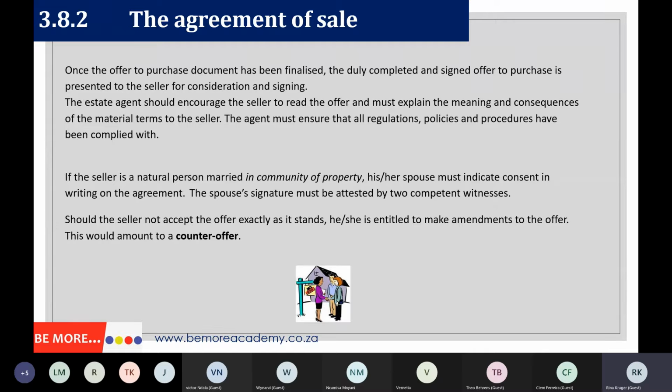If the seller is a natural person, married in community of property, his or her spouse must indicate consent in writing on the agreement. The spouse's signature must be attested by 2 competent witnesses. Should the seller not accept the offer exactly as it stands, he or she is entitled to make amendments to the offer. This amounts to a counter offer.